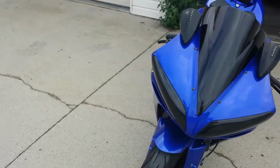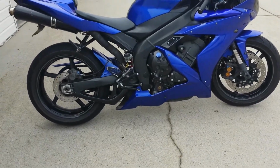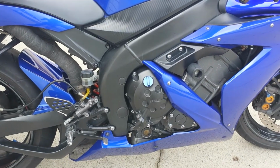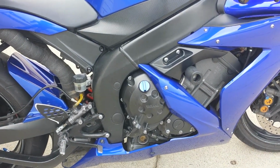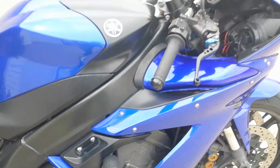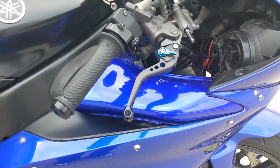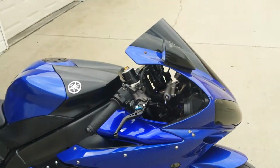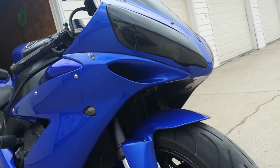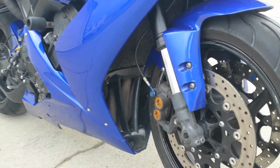Start on this side. So to start, I got the blue tire hugger, put that on there, blacked out the rear sets. The oil cap looks teal on my phone, but it's blue. I don't know, just the lighting. It's got frame sliders. I got shorty levers on it, blue air ducts, flush mount blinkers, tinted windscreen, pig spotter mirrors, tinted headlights, 8000K HIDs. Put those in right when I got it. Just put new brakes in.